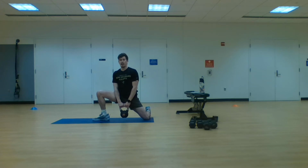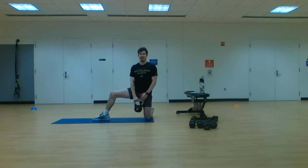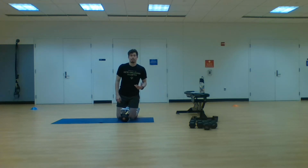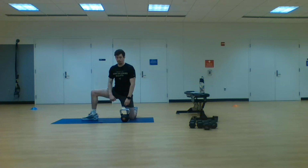We're going to hold this shift for about 5 seconds. And then we're just pushing right back with that leg, coming back to that starting position. Okay? So that'd be 1 rep on this first side here. All right, let's go ahead, guys. Let's do 6 reps each side here with a 5-second hold into each shift.